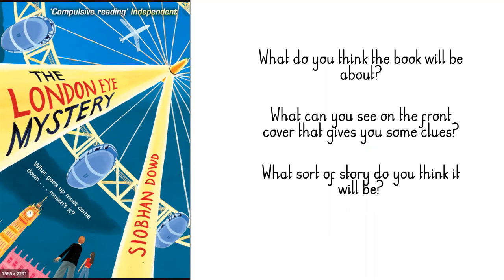But obviously, from what I can see, it's called The London Eye Mystery. So that gives me an idea that it's going to be some sort of mystery story. Something's going to go wrong and they have to figure out what has gone wrong. And you've got this quote down the side that says, what goes up must come down, mustn't it? So you've got this idea that something or somebody has gone up the London Eye, and then it should always come down because it's a big circle, but then it's left on a question. Okay, and then obviously you've got Big Ben in the picture and you've got the London Eye, which gives us the idea that it is obviously based in London and based around the London Eye.